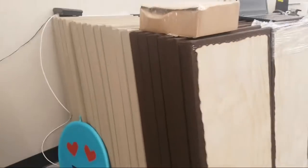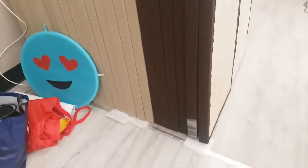So here is more panels. What is this? 6 panels. You got 6 panels here, right? 3 panels here. That's 12. And then we got mother of all panels over here. Look at all these panels. They're huge. I don't know how tall these panels are, but if I had to guess, they're definitely over 4 feet tall, in my opinion.